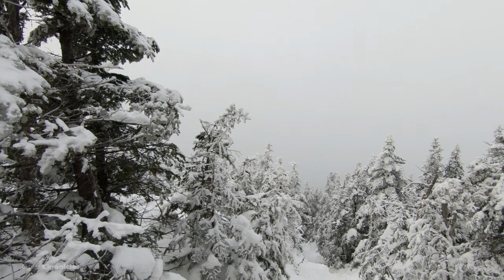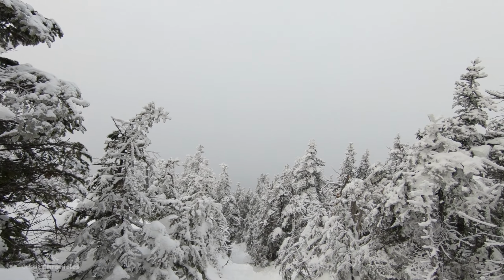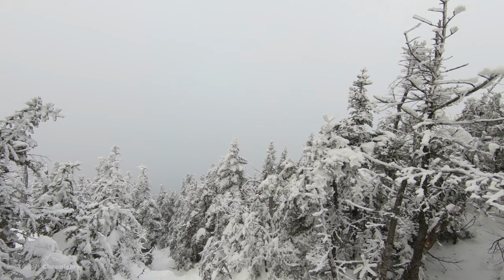Unfortunately, the blue skies we've had all day have gone away. Nothing but clouds and wind.